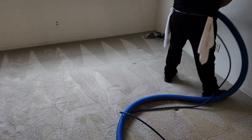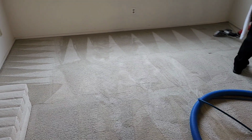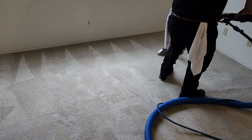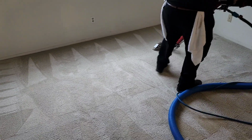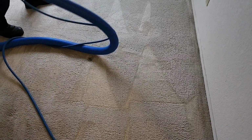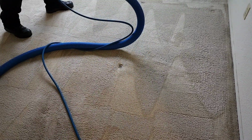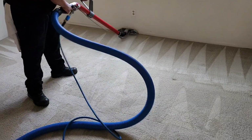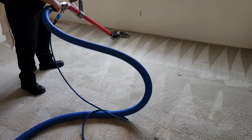Down to the last room. He's doing a great job. Everything is cleaning up just fine. Some of those discolorations, they did not pop out in the master bedroom. We shall see if this one right there does, but being stuck under a piece of furniture for who knows how long usually isn't a good sign.